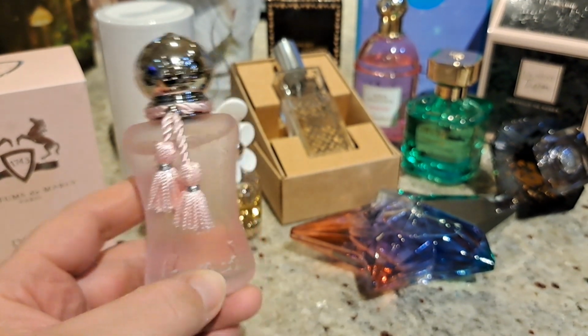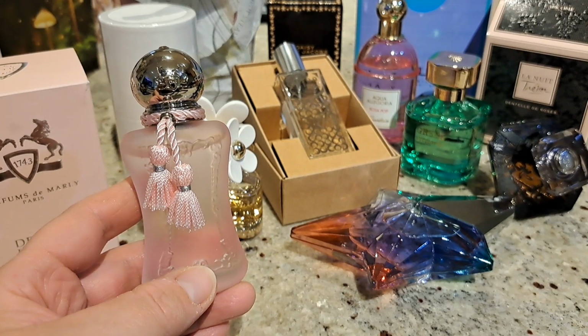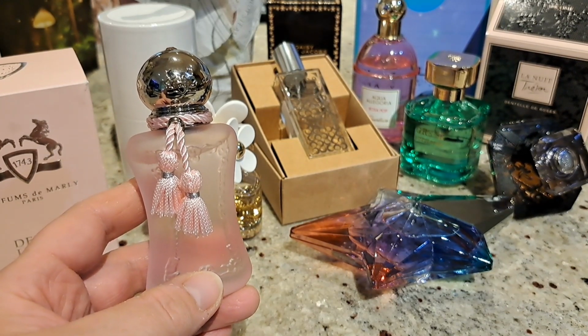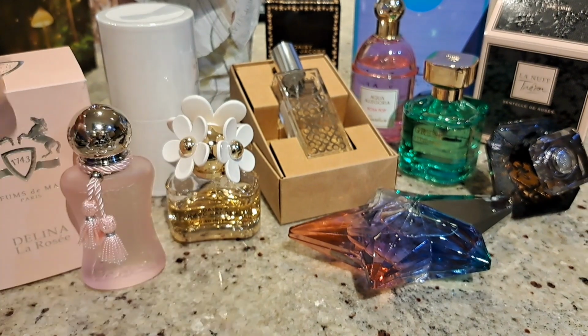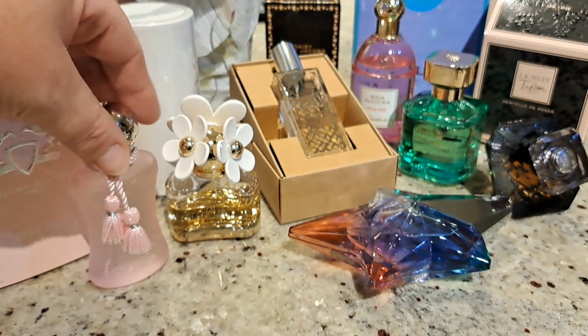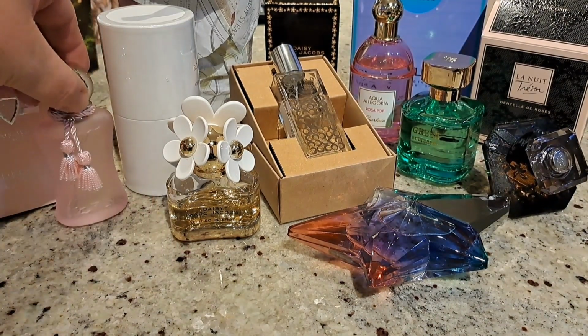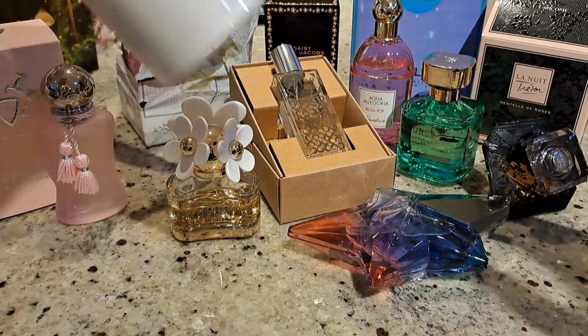Very pretty scent. It's a very clever flanker. I think they've done their flankers really well. You know it's Delina, but they really do take you into a different direction and for a whole different mood. It's so sweet and whimsical and enjoyable. And there's a little 30ml of Delina. So next, let's go to another repurchase. Yes, we are doing this.